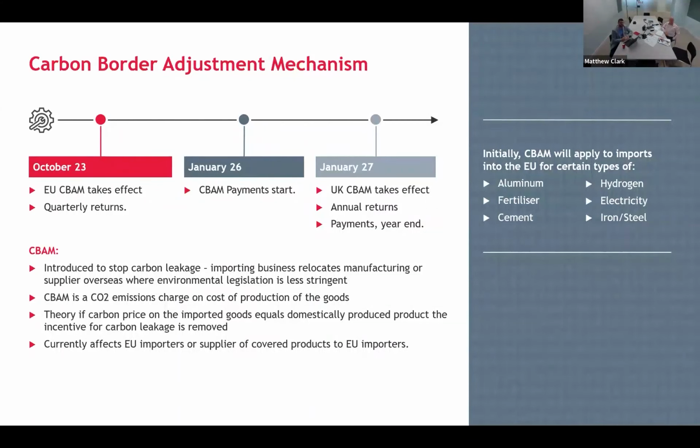So the theory is that if you set a carbon price on imported goods equal to those that will be produced domestically within the EU, you disincentivize carbon leakage. So businesses have started to submit their quarterly returns from October 23. The first one was due in January 24. Actual payments for CBAM, so when you start paying the carbon charges, won't start till January 26. And January 27 is when the UK brings in its own regime.